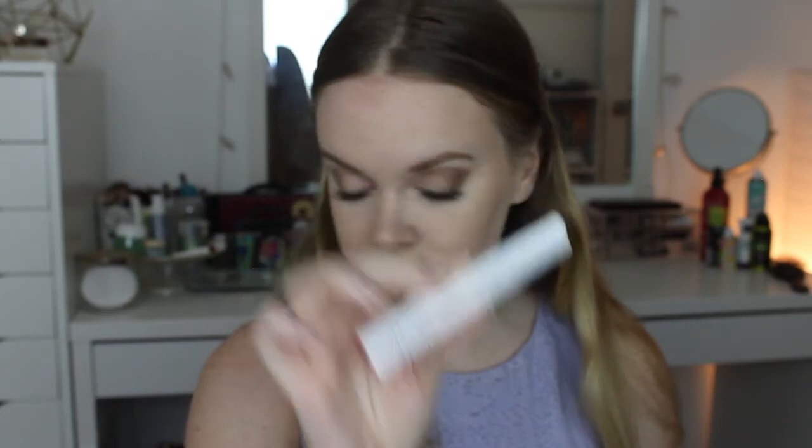Alright, and for lips, I'm using two of the Colourpop Lippie sticks. I'm using Lumiere, which is this more mauvey purple color, and then I put a little bit of Bound on top, which is a more pinky nude, to help lighten it up a little bit because the Lumiere is a little bit dark.